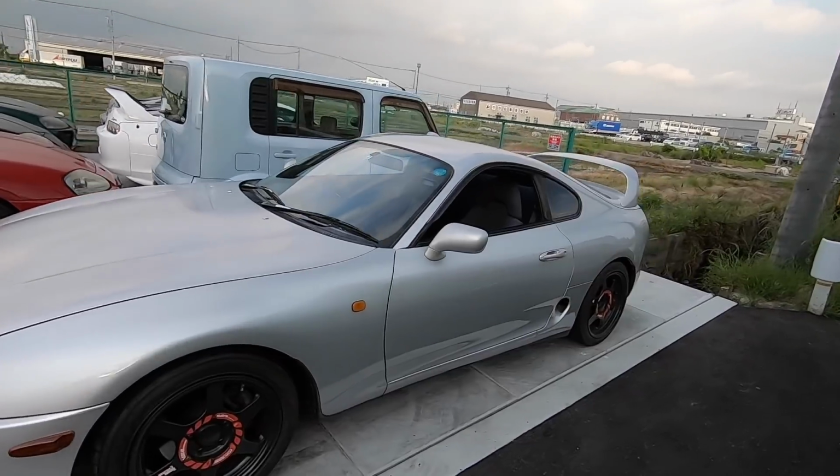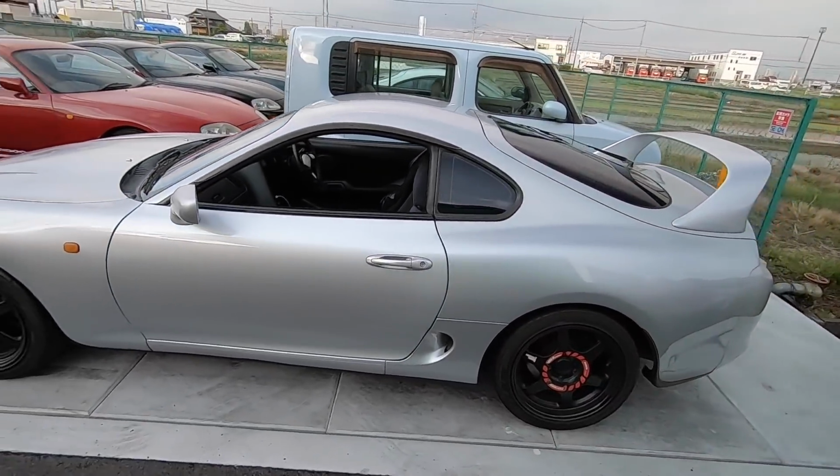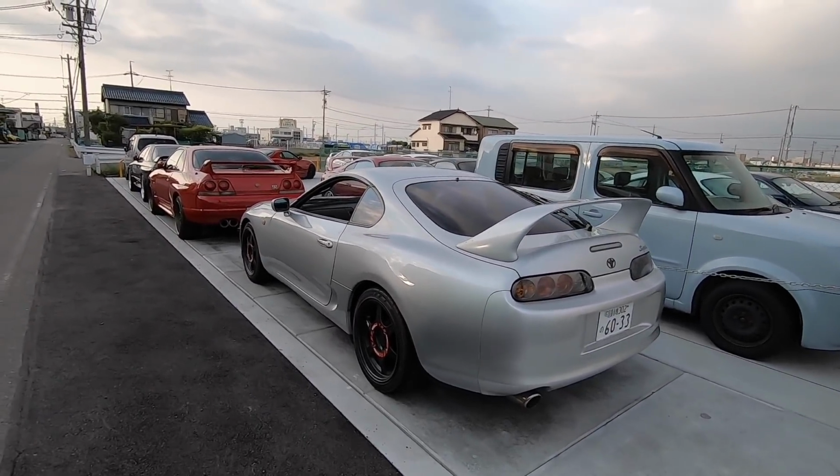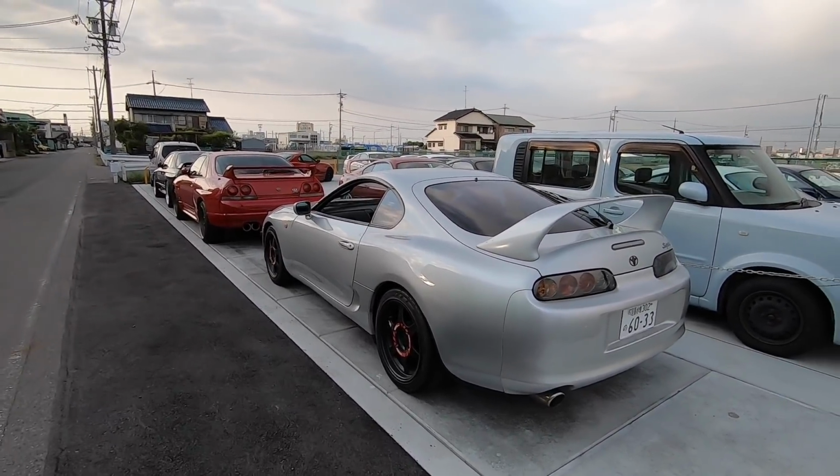And then we have the old Poopra. It's for sale. You can buy my personal Supra, and it can be exported at the beginning of next year to the USA. Other countries, anywhere, it can go now pretty much.